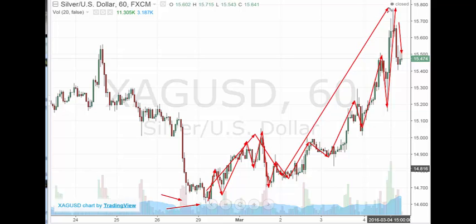But if this is a fourth wave, maybe like this, then we could see some more upside action pretty quickly. That's another market worth looking at, I think.